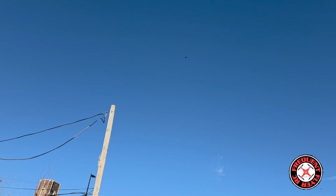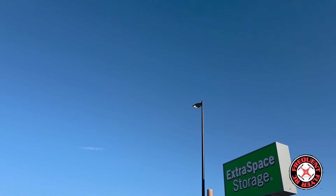Man, this plane is awesome. Hope y'all can still see it. Hope I got the correct angle for y'all to see it. You can do all types of tricks with this thing.